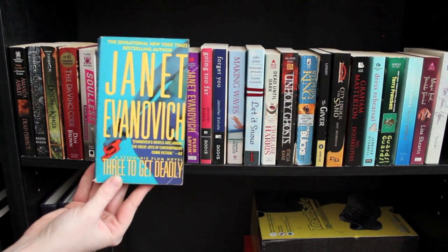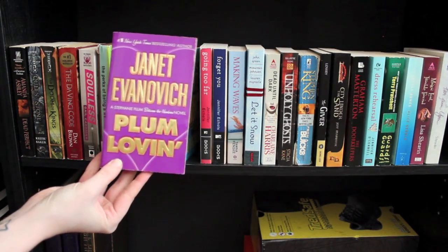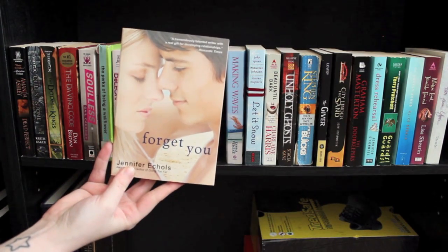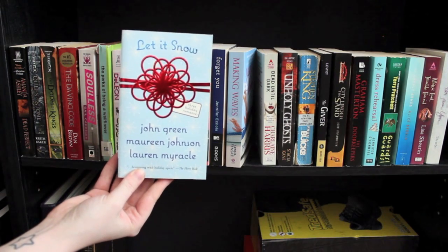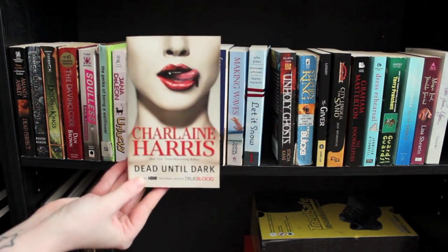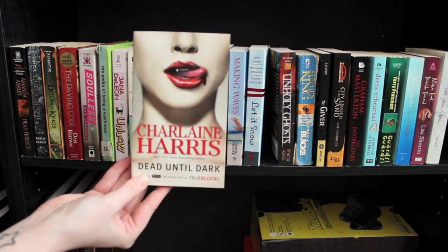Three to Get Deadly by Janet Evanovich, and Plum Lovin', also by Janet Evanovich, Going Too Far by Jennifer Echols, and Forget You, also by Jennifer Echols, Making Waves by Tana Fensky, Let It Snow, a collection of 3 short stories by John Green, Maureen Johnson, and Lauren Myracle. Dead Until Dark by Charlaine Harris, the first book in the Sookie Stackhouse series.